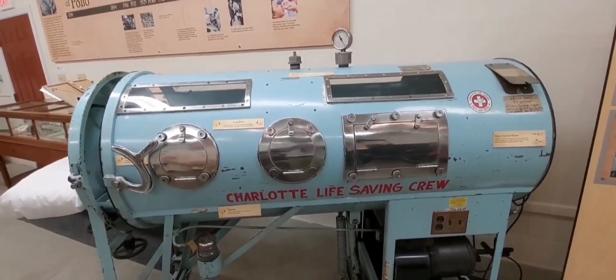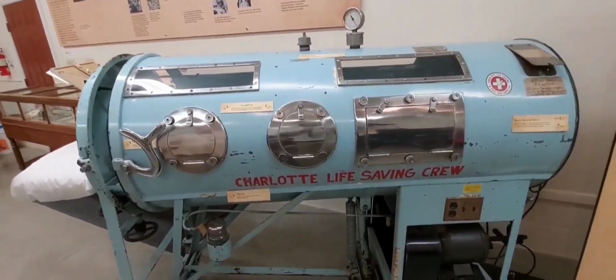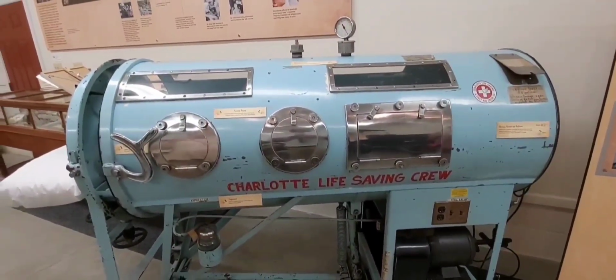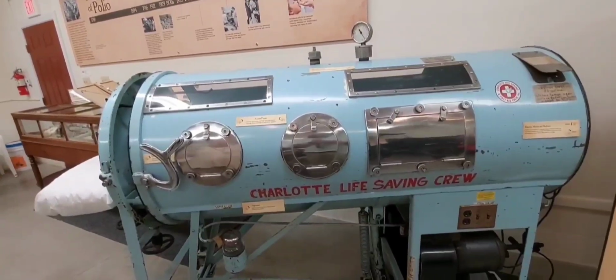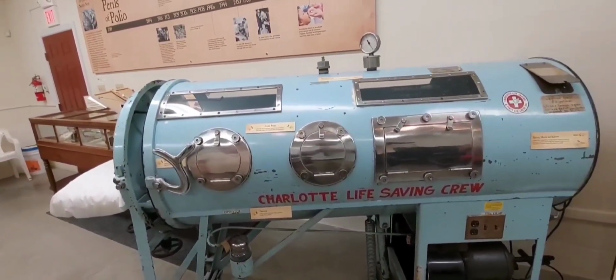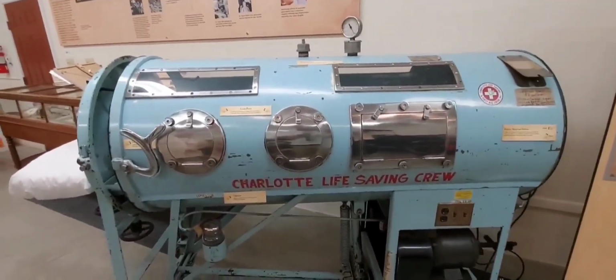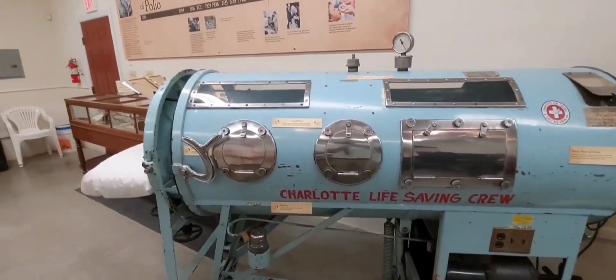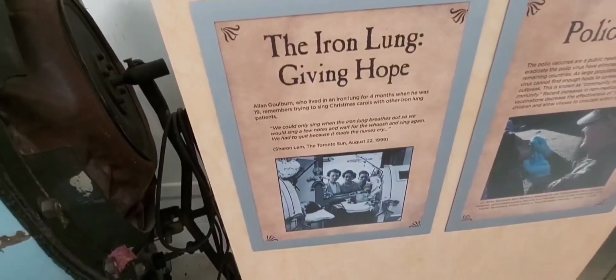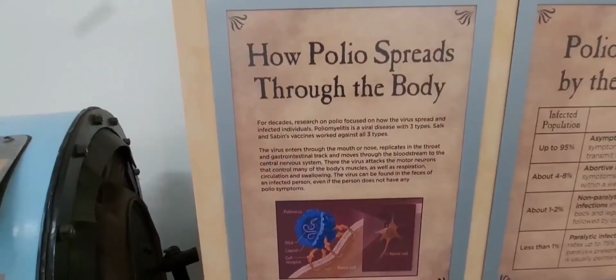That is a weird looking contraption. It just worked on pressure, positive and negative pressure. So the patient would suck a breath in, the pressure would reverse, and it would push the air out. Well, that wouldn't be too good if you had claustrophobia. Well, your head would be outside, so you wouldn't be totally enclosed. Yeah, okay.